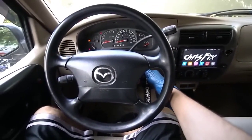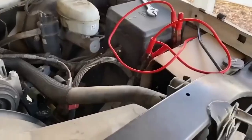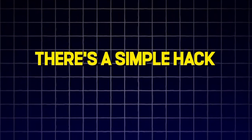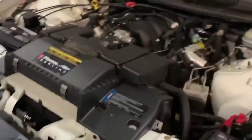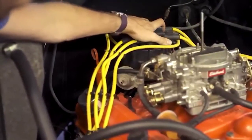Calibration means little if the system it controls, your timing, is slightly off. This can cause a whole lot of complications, but there's a simple hack that solves this. 6. The timing advance hack. Engines are tuned conservatively from the factory to tolerate poor quality fuel and driver neglect. That means ignition timing is usually retarded a few degrees from its sweet spot.